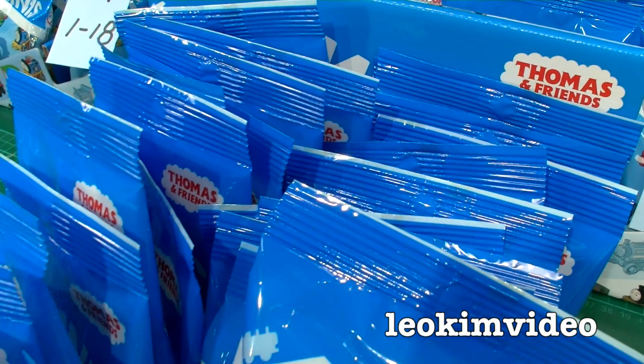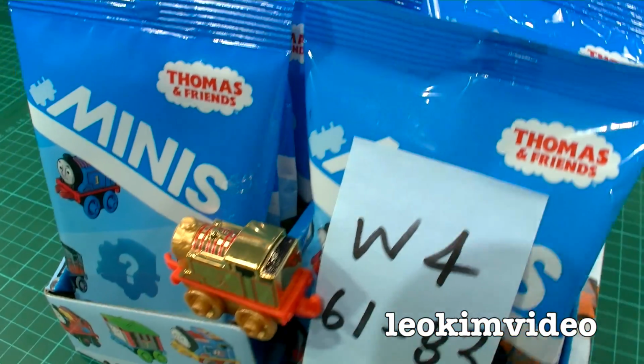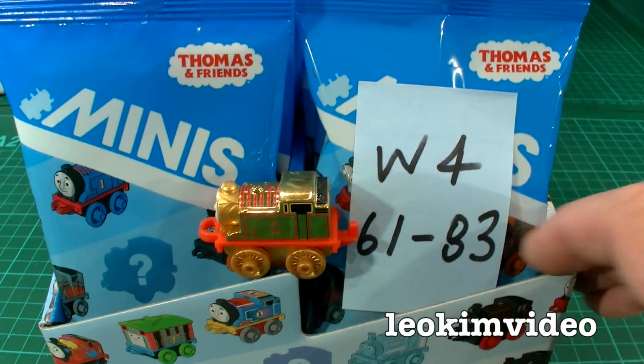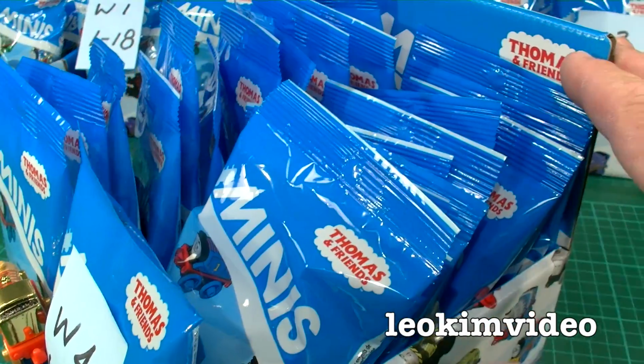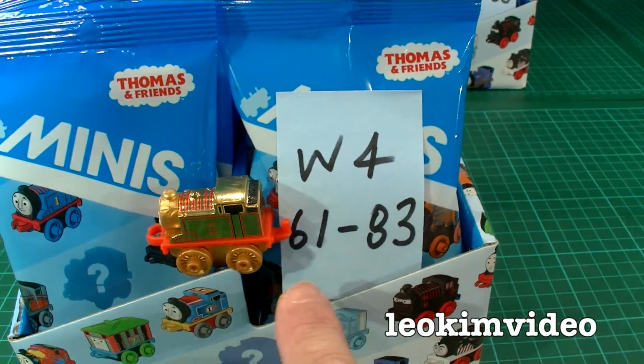Wave 4 was a little bit different to previous waves. It had a couple of very nice minis in there. One of them, of course, was the gold Thomas Mini. It was bag 61. There was a Winter Scarloey in here somewhere as well. It was bag 76 from memory. I hope I'm right there. Wave 4 was 61 to 83.